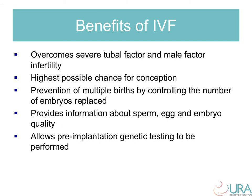IVF offers the highest possible chance of conception, and because we can control how many embryos we put back into the uterus, we can minimize the risk of multiple births. Because we observe the embryos in the laboratory, IVF provides a lot of helpful information about sperm, egg, and embryo quality that we would not get from other types of treatment. And finally, because we have access to the embryos, we can biopsy them to perform pre-implantation genetic testing.